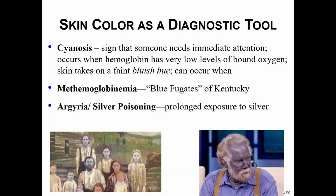But until that happens, your fingers, your lips, things like that, your skin as a whole can turn a little blue. You could suffer from this condition, methemoglobinemia, which is hard to say, y'all. Methemoglobinemia. This is a genetic condition that was prevalent in a family, the Fugates of Kentucky. This condition really just made their skin blue. This is not an altered image. Somebody didn't drop something on it and stain it. These people were blue.